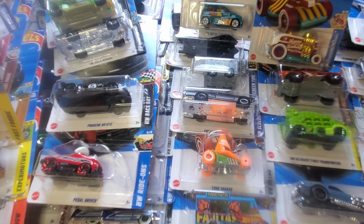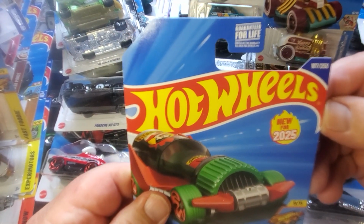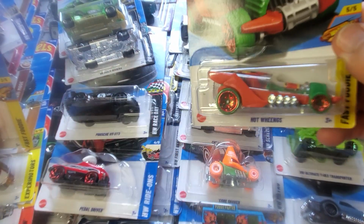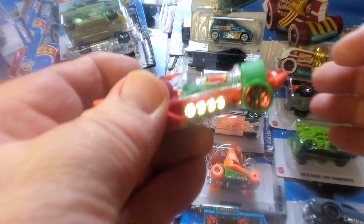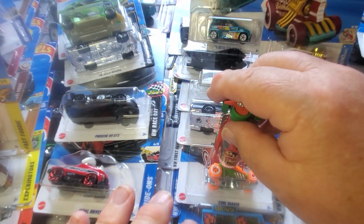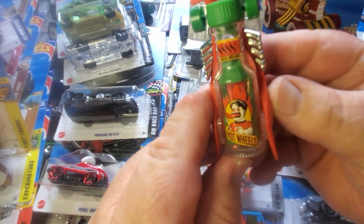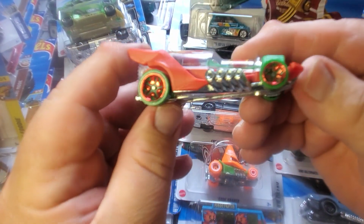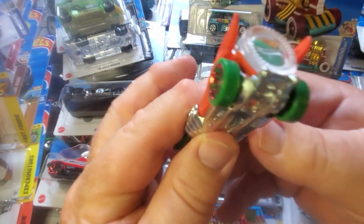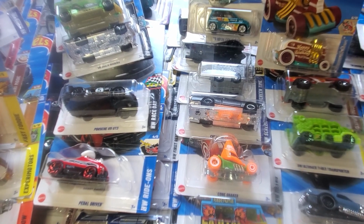All right, this next one is a silly car. Collector number 197, new for 2025, Hot Wheeling. Yeah, well, let me show you right here. It's a bottle of hot sauce on wheels, and it can actually stand up. And it's like a bottle there, and a lot of people are getting excited about this. This is one of those fantasy things that tweaks your imagination and makes you go, oh, cool. Either that or you're thinking, oh, that's stupid. One or the other is Hot Wheel Collector number 197.